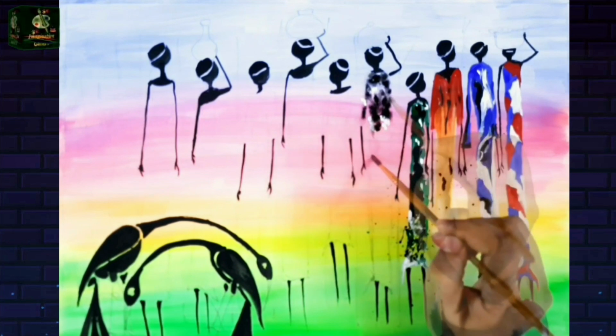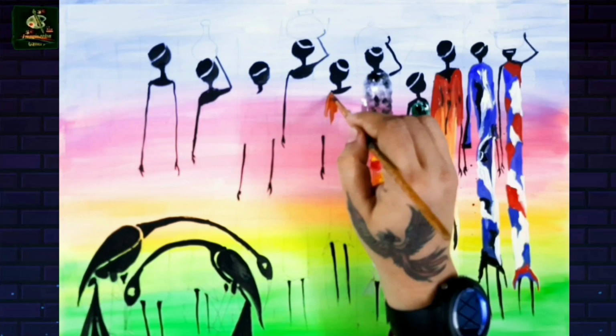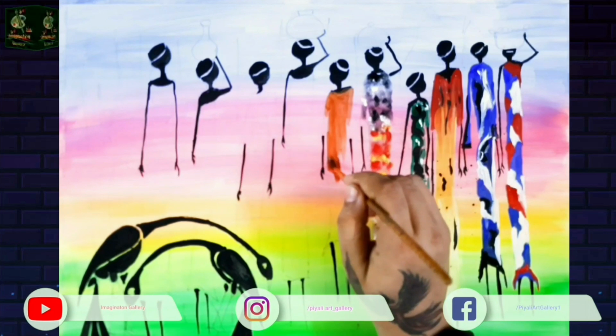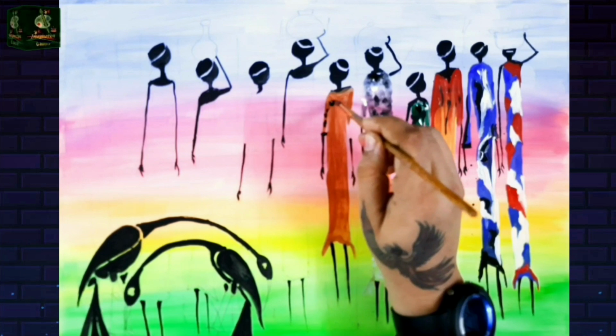Experience the captivating beauty and rich culture of Africa through our Africa series here at Imagination Gallery. Let these masterpieces transport you to the heart of Africa, celebrating its wildlife, landscapes, tribal life, captivating traditions, and many more. Don't miss this opportunity to be enchanted by the soul-stirring allure of African art.